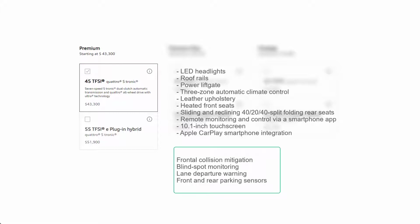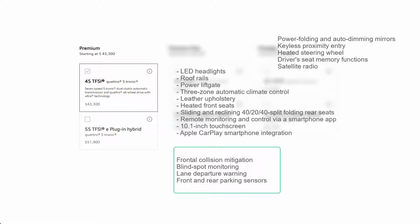reclining split folding rear seats, remote monitoring and control via a smartphone app, a 10.1-inch touchscreen, Apple CarPlay smartphone integration, and several advanced driver aids such as frontal collision mitigation, blind spot monitoring, lane departure warning, and front and rear parking sensors. The base Q5 is eligible for the convenience package, which adds power folding and auto dimming mirrors, keyless proximity entry, heated steering wheel, driver's seat memory functions, and satellite radio.